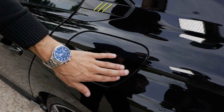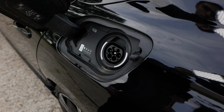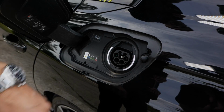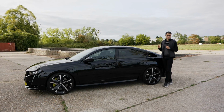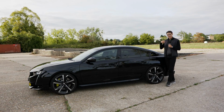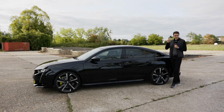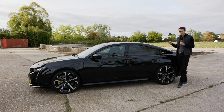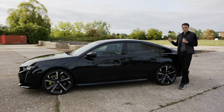Battery is 13 kilowatt hours capacity, and you charge it AC 3.7 or optional 7.4 kilowatt right here. And this will then give you a pure electric range of up to 40 kilometers, realistically a little bit less. And yes, that's even a little bit less than just the front PHEV, I call it that way, because here with additional power on the rear, it's a little bit less efficient definitely. But I guess when you have the additional power, you can somewhat also live with that.